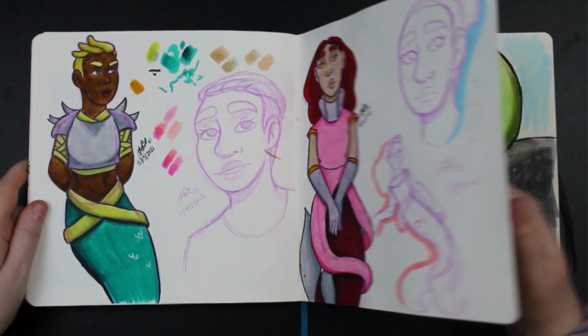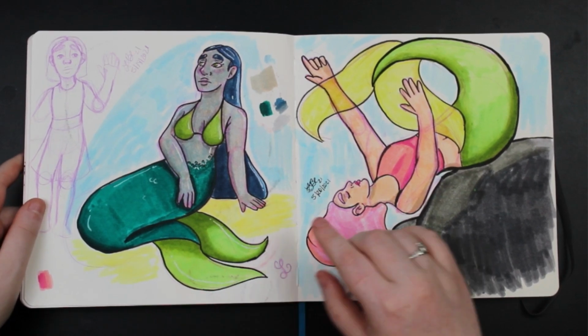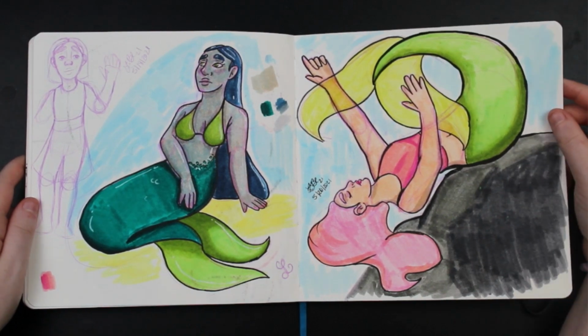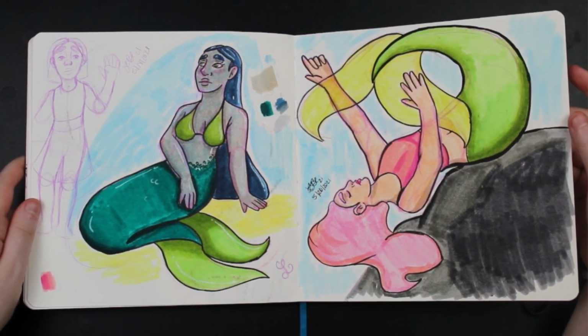So I'm pretty positive about all my mermaids this year. I like them quite a bit. So we've got this one and this one, also mermaids, and then just doodling to get warmed up. And I think they both came out quite nice. They're not perfect, but I do like them.